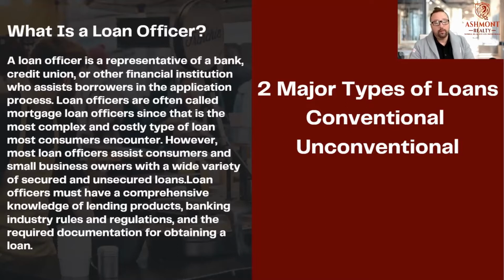So the two key things in this process are this: whatever your loan officer needs from your buyer, they need to give it to them. If they do not do what the loan officer asks, then they will not obtain the loan. So even if it's their firstborn, sometimes they need to do that. They need to be aware that whatever the loan officer needs from them, they need to provide.